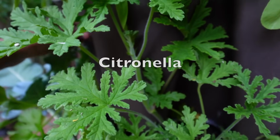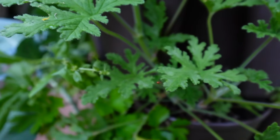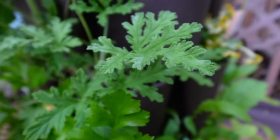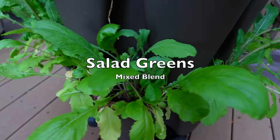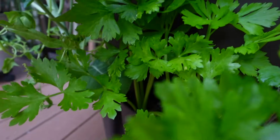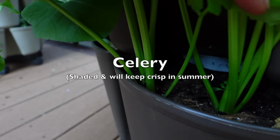This year I've added a citronella plant to each GreenStalk because our outdoor table is nearby, and it'll help keep the mosquitoes away. Plus you can use the leaves to make your own citronella oil. On the bottom tier, I like to keep a mix of salad greens, and these greens are shaded by the other plant, so they'll help keep cool as the temperatures start to warm. I love cooking with celery, so I've even got stalks of celery that I have really appreciated planting on the bottom tier so that I have celery even throughout the summer.